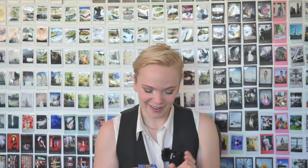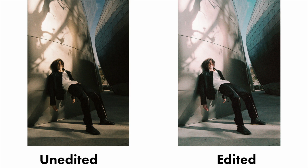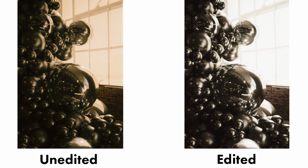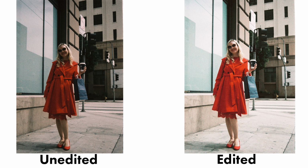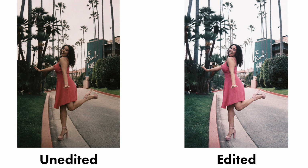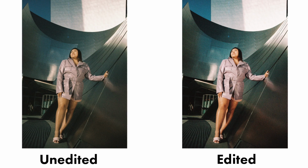I'll give you a hint here as to what this is. When you see a color film described as vintage or nostalgic with desaturated colors, and it is 400 or 500 ISO, you can pretty much guarantee that it is one of the Wolfen twins. This film is undoubtedly either Wolfen NC 400 or 500, and judging by the color of the negatives, it is NC 500, which generally skews slightly warmer than 400.